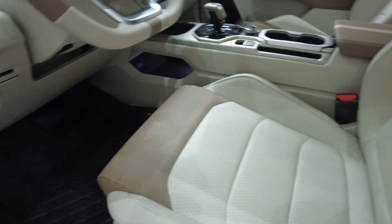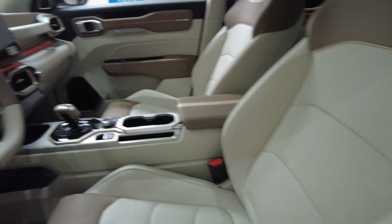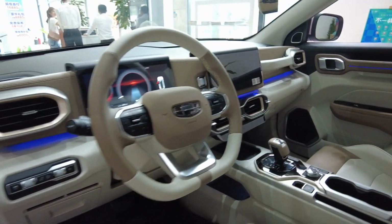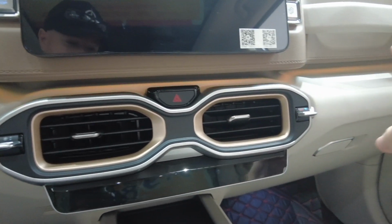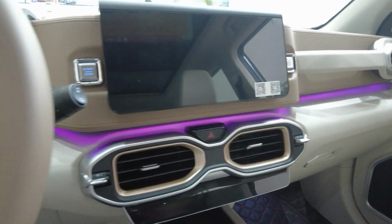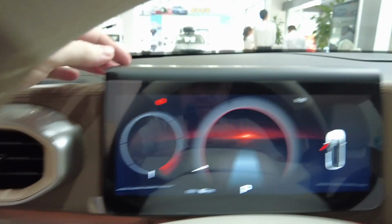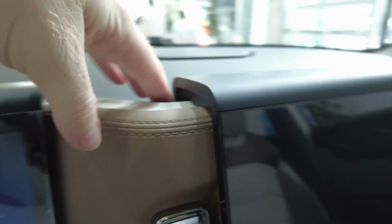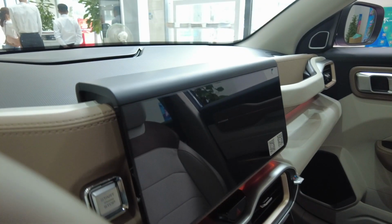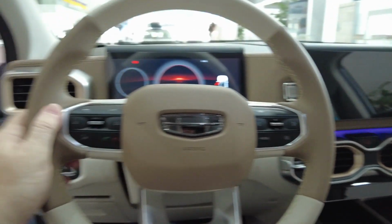I love the seats. The color of the seats is great. The interior is awesome. This looks really, really cool. Look at the color. Everything lights up differently. It is like a nightclub in here. But great design. Look at this piece right here. This one kind of wrapping up and over the dash. That's great. Great steering wheel. This is really cool.